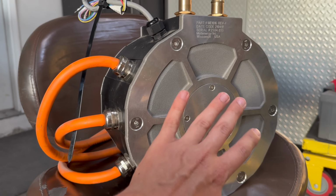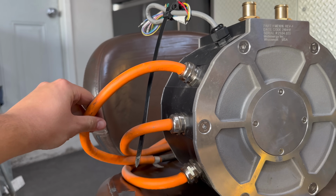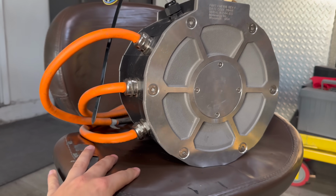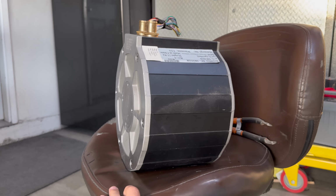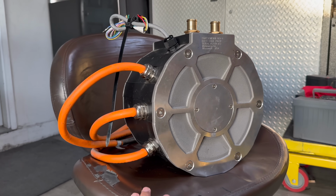Look at the size of this motor. That's my hand. The phase wires are as big as my thumb. This thing is an absolute unit of a motor. Biggest motor I've ever seen in person, besides like a Tesla motor. And we're throwing this right on the kart.